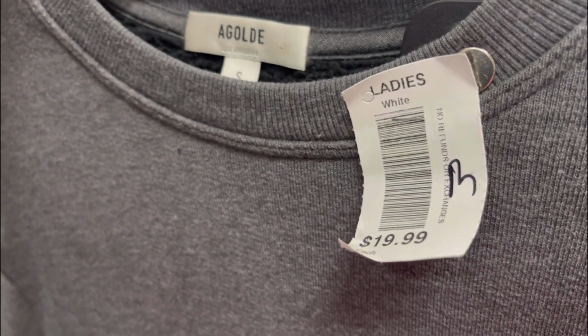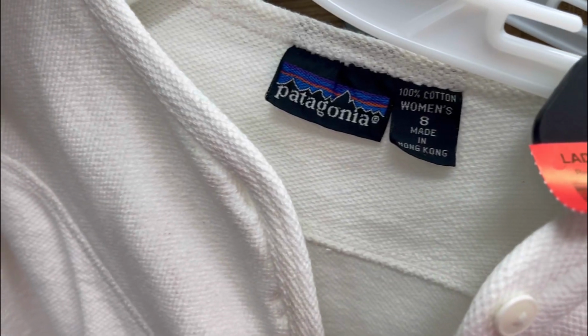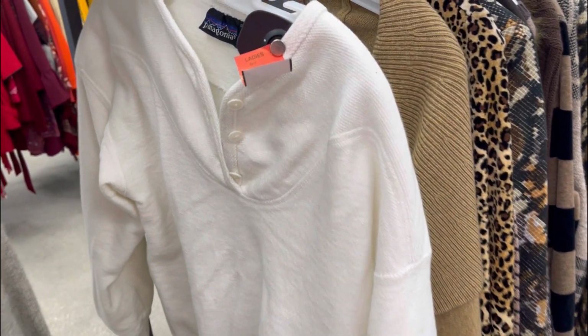Next up is this AG sweatshirt. It's $10 and it should resell for around $30 to $35. I love finding Patagonia. This is a great size and it was only $7.50. I scooped this up so we can put it on one of our winter Whatnot shows.